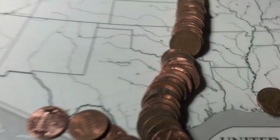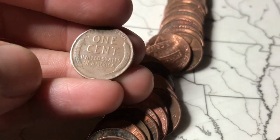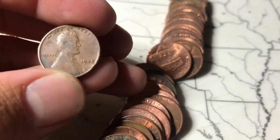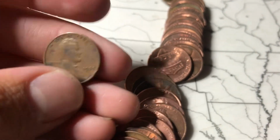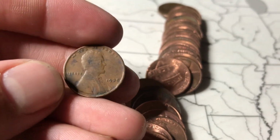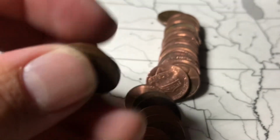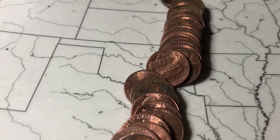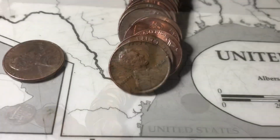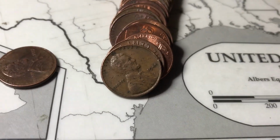Roll 17 now, and we're gonna have another wheat cent here. There's the back, and it's another old one actually, 1935. If it had a mint mark, then it would be one we needed, but unfortunately we don't need this one still. 1935. It's a pretty old penny. And let's keep going through this box. On the next roll, we had a 1944. This is a pretty common year, but still I'll take it.